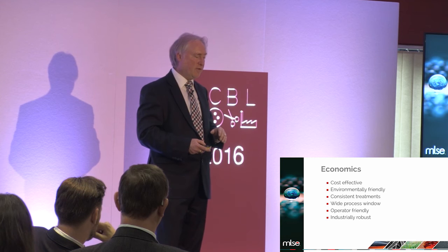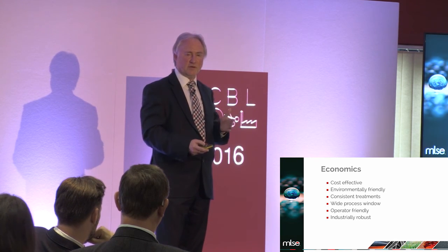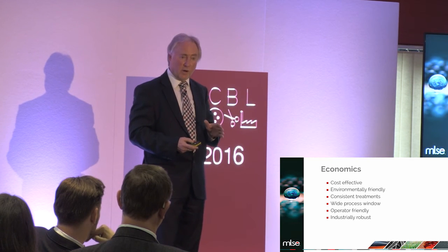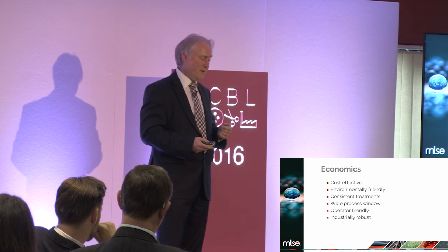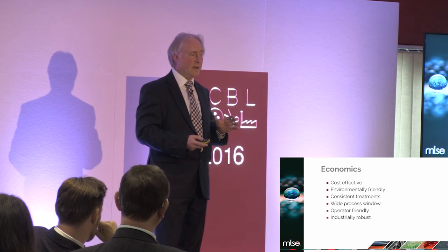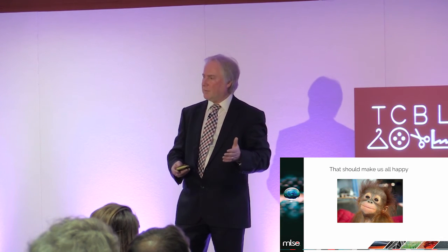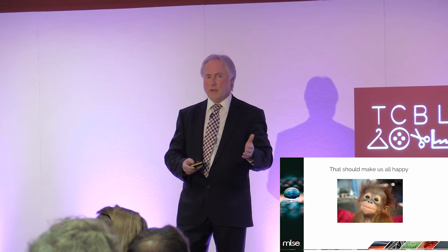And of course, an important thing, this isn't just in Yorkshire. Here in Yorkshire, people say he's got short arms and deep pockets, but every manufacturer around the world understands the importance of an economically viable prospect. This is a tremendously cost-effective system, hugely friendly to the environment, but it's consistent, and it's robust, and it's very simple to use. And we think that should make everybody happy, maybe apart from people who produce chemicals, but everyone apart from that should be pretty happy.